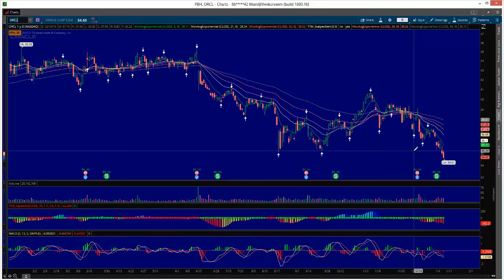But Oracle has broken a critical support, so that's one I'm looking at, to see if it bounces. Oracle closed on the lows, okay? 34.61 was the low on Friday, it closed at 34.65, so that's not a good sign. And that's Oracle.